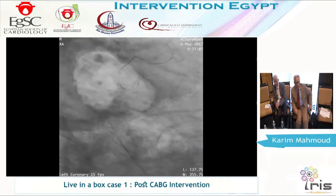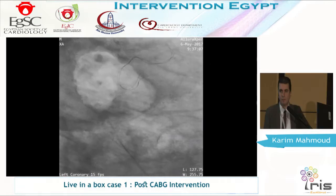Could be. Well, the initial pictures I think were very suggestive of a very difficult patient to treat: diffuse disease and calcification, post CABG from 2007. I think the final pictures here are very gratifying.